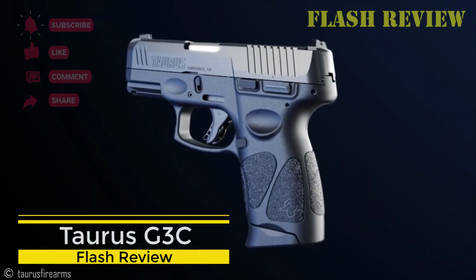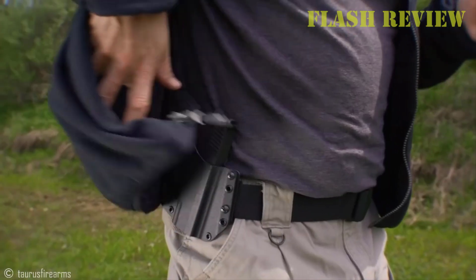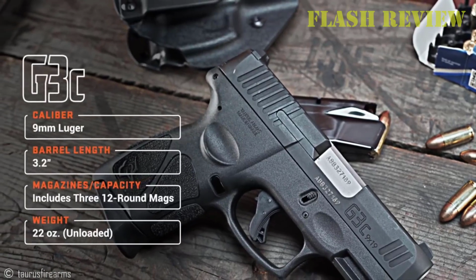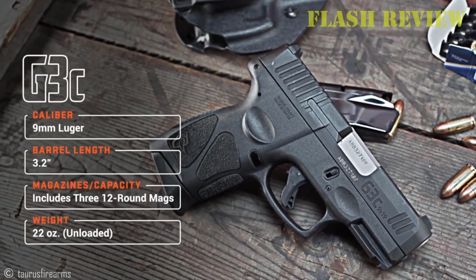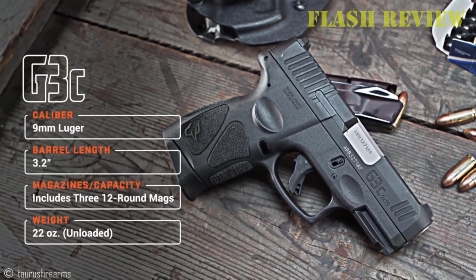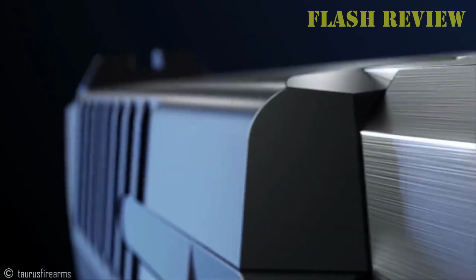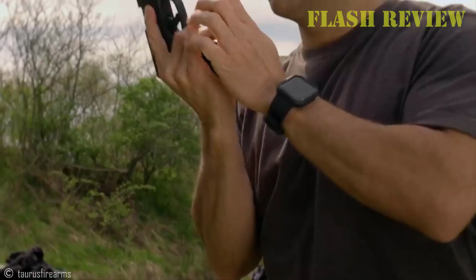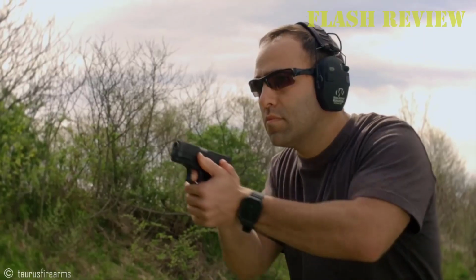Taurus G3C. The Taurus G3C was a sneaky one. It premiered quickly without much build-up. No big NRA or SHOT Show reveal. Taurus was just like, bam, here it is. The G3C builds off the G3, a full-sized pistol released last year. The C stands for compact, and notably, the G3C is a shrunken variant of the G3. The Taurus G3C seems to want to keep the theme of producing affordable handguns aimed at shooters on a budget.